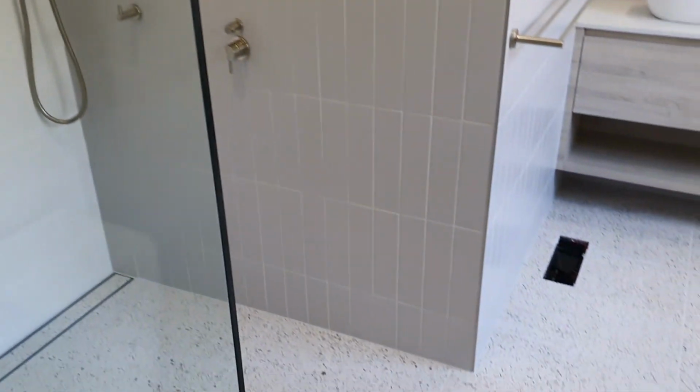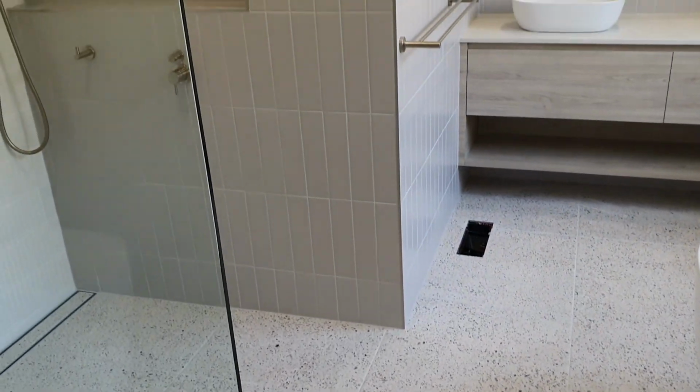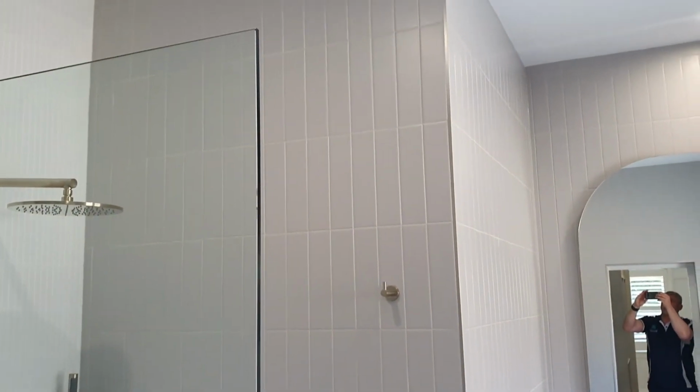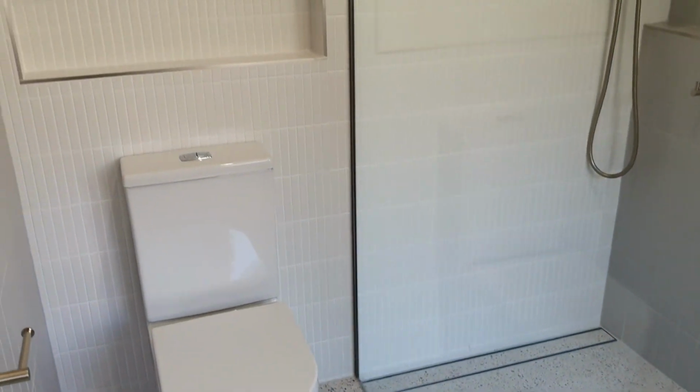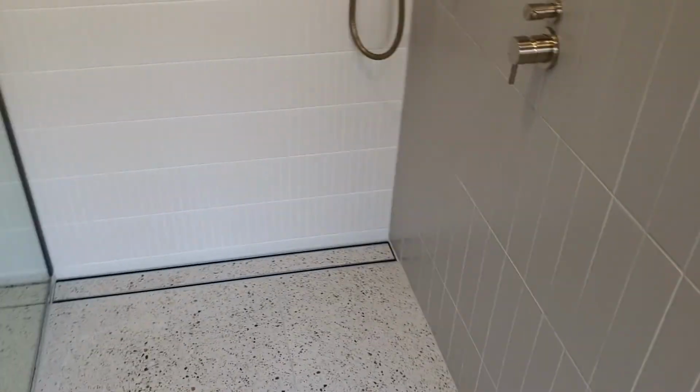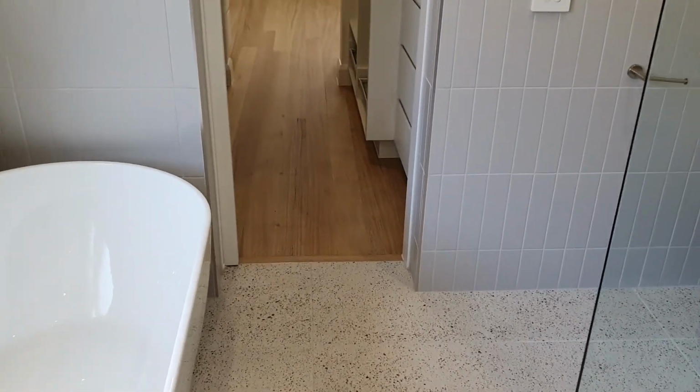It's absolutely stunning. So the floor in here, the tiles are Terrazzo Promenado white by Beaumont Tiles. The majority of the walls are all grey 300 by 100 subway tiles laid vertically, and then the feature wall is again the white mod fingers which go all the way to the ceiling as well. And it's absolutely stunning when you're standing in here. Again, amazing workmanship by my team, very proud of them, and I know the customers will love this one.